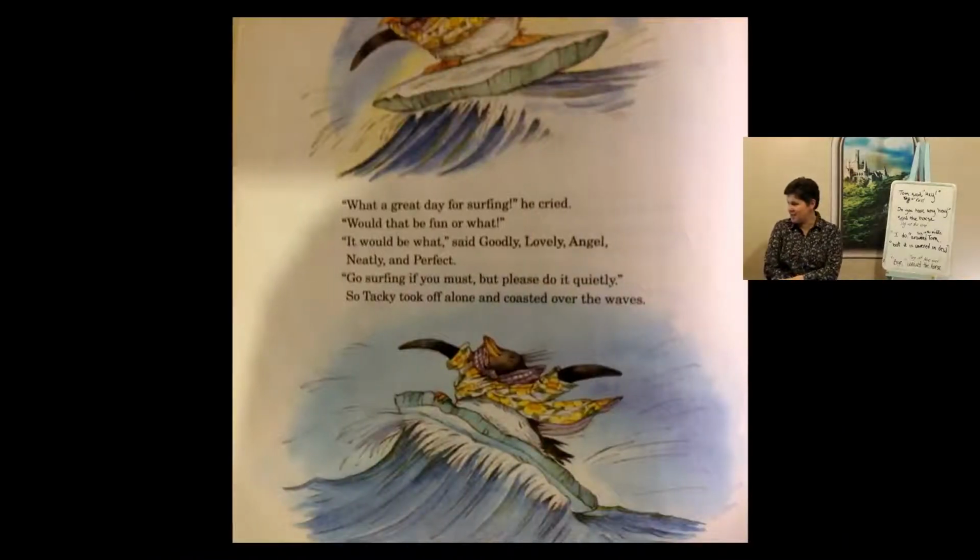"What a great day for surfing!" he cried. "Would that be fun or what?" "It would be what?" said Goodly, Lovely, Angel, Neatly and Perfect. "Go surfing if you must, but please do it quietly." So Tacky took off alone and coasted over the waves.